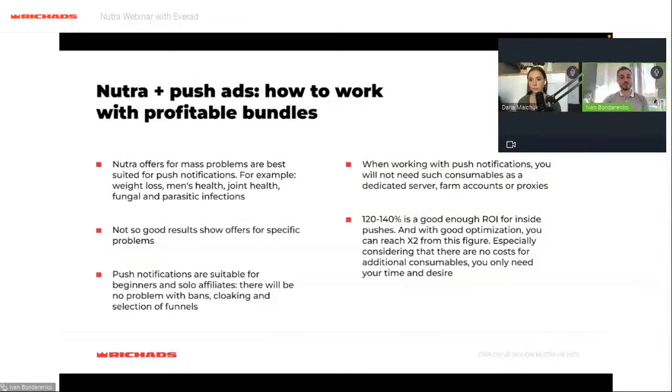Also, when working with push notifications, you will not need consumables such as a dedicated server, farm accounts, or proxies that you need on Facebook, for example, or other types of traffic. Then 120 to 140% is a good enough ROI for in-page pushes. And with good optimization, you can reach even x2 from this figure, especially considering that there are no costs for additional consumables. You only need your time and desire.